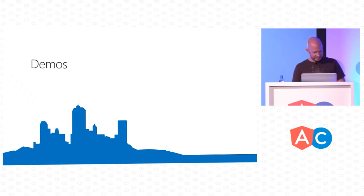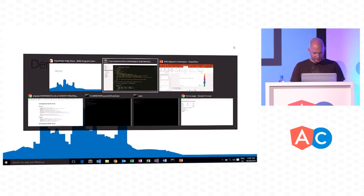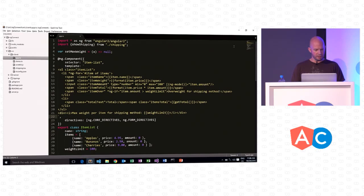All right, so let's get into some demos. I've got a ton to rip through here. So I'm going to be using Sublime Text. A lot of the team, we love VS Code. Looks like Angular does too. A lot of the demos I'm seeing are using VS Code.